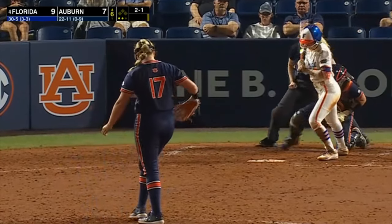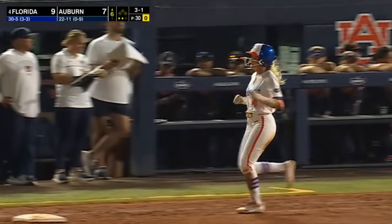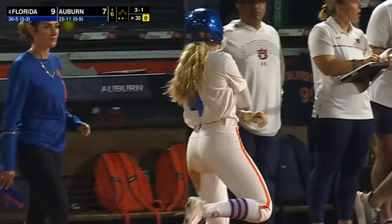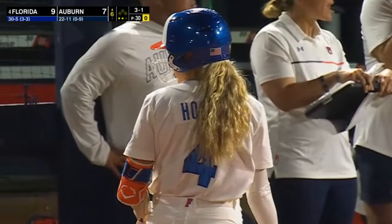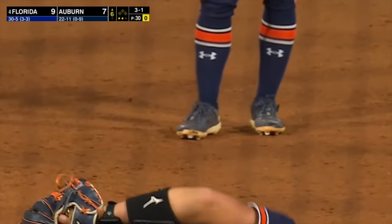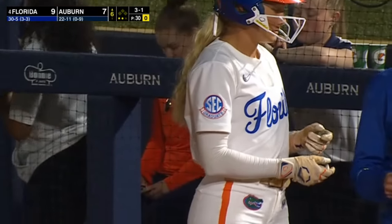Two-one pitch inside. They're going to say it hit. No, she's got to come back. There's only a 3-1 count. Okay, yeah, I couldn't tell if that hit her back foot. Yes, you see Riley Holtorf pointing down that it hit her foot. The home plate umpire, Kayla Young, didn't see it, though, so she's going to chat with the crew here.